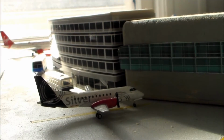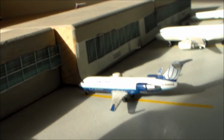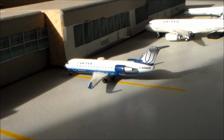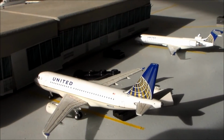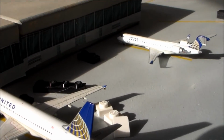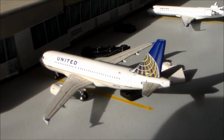Over here we have a Silver Airways Saab 340 that's going to be making a flight over to Key West, and it came from Key West. This United Express CRJ-200, that's going to be making a flight to Miami, and it came from Orlando. This United A319 just came in. See, it's getting some service. That came in from Boston, and it's going to make a flight over to San Juan.